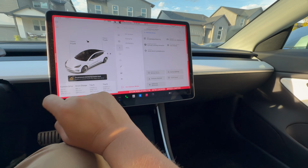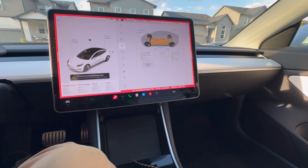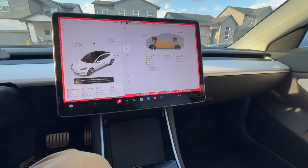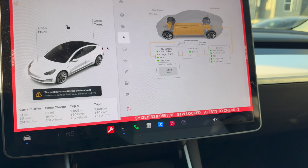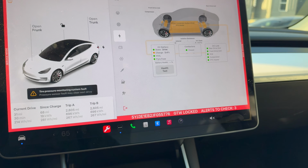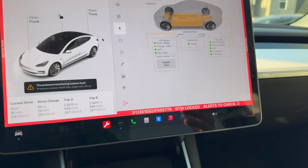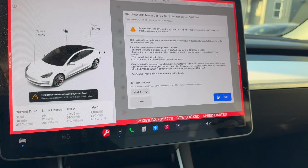Anyway, this is what we're looking for. High voltage system. And in here, you can see we have everything set to do the health test. Now, the health test has never been run on this particular car before. And so I'm going to walk you through that process yet again. We've done it on my Model 3, which is of similar vintage, but with significantly higher mileage. So anyway, let's try it out. It says it could take up to 24 hours.